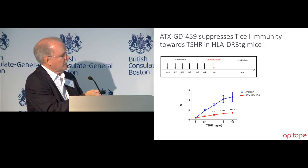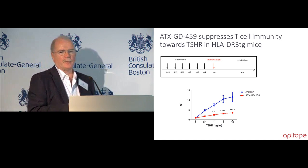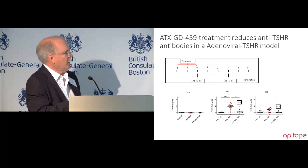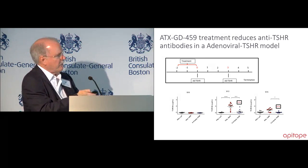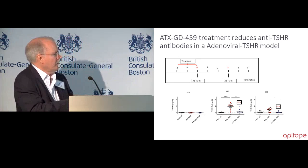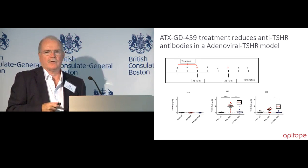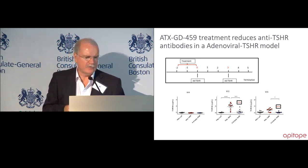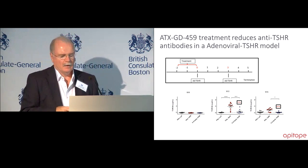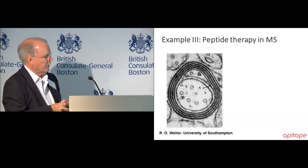So again, we do a dose escalation, immunize with protein, and we can see that the T-cell response to the protein is blunted. And when you test this in Basil Rappaport's adenovirus expressing TSH receptor model of antibody production, you can see that the treatment with peptide severely blunts the generation of anti-TSHR antibodies. So this is promising. We hope that these peptides will go into clinical trials in the very near future.